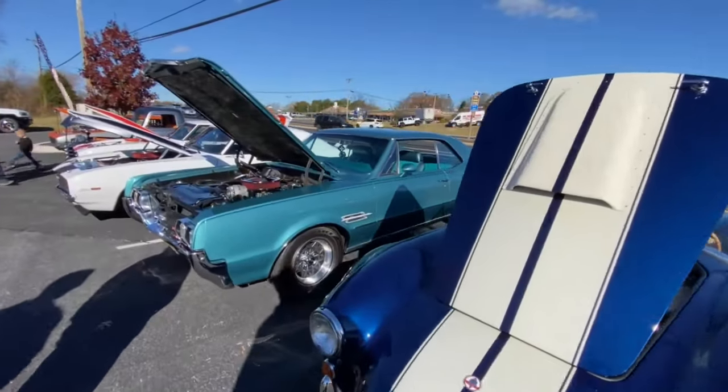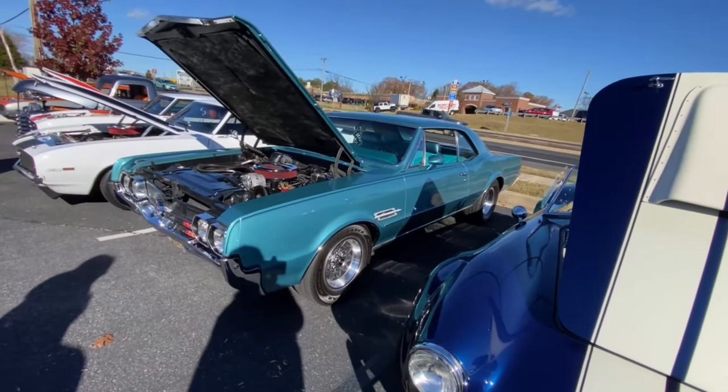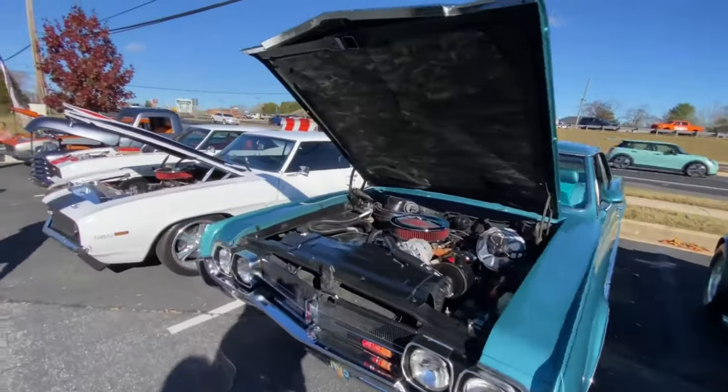Roadster. Hello, John. Hey, how you doing? I might see you down here. Yep, I just made it. I'm late as usual. Sorry.